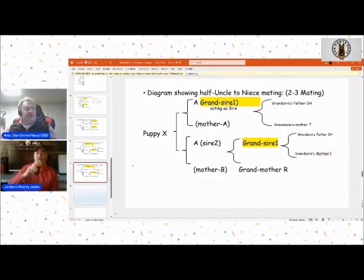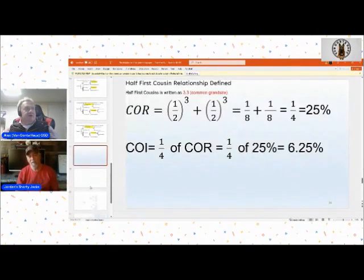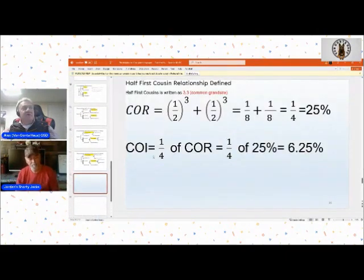It could be done on the female. Oh, I drew the same drawing. I meant to change it. My bad. Okay. Now we're going to do the math, because I'm going to show it visually, but I want to show it mathematically.